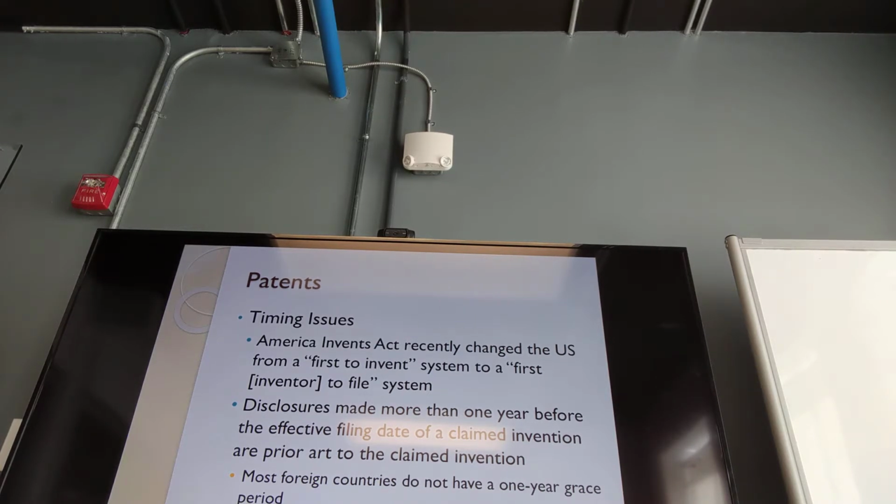So you mentioned how the provisional patent gives you that earlier filing date. Is this saying that prior art means it has to be something that existed a year before that date? One day before the filing date. The day before. What is this talking about? This was made more than 1 year before the effective filing date.